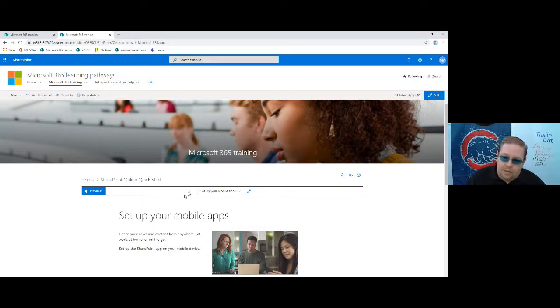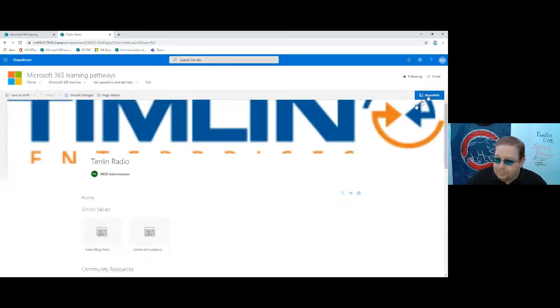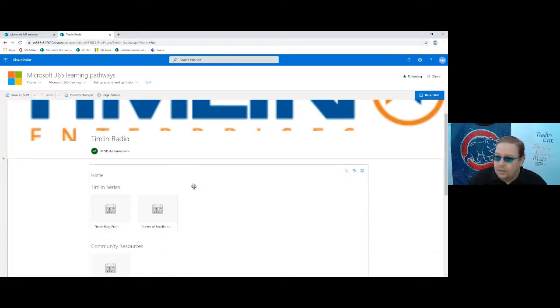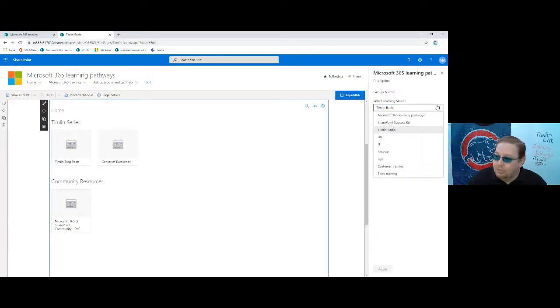So in addition to being able to set this up like this, you can add your own page. So I created a Timlin Radio page, and in this, when we come in and edit, you can select the web part, edit the web part, and then here you can select your learning source. So if you want to have your learning pathways, or you use the SharePoint Success Kit, you can add the Timlin Radio if you want, or you can create any of the custom learning sources that you want and be able to target that content specifically.